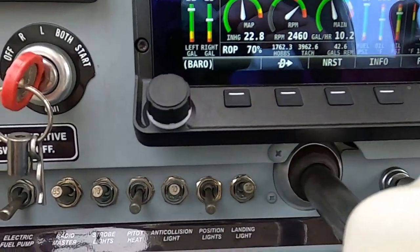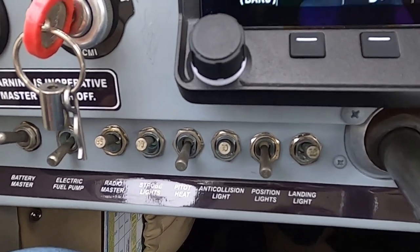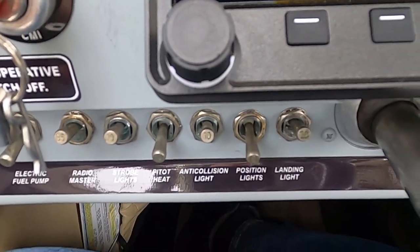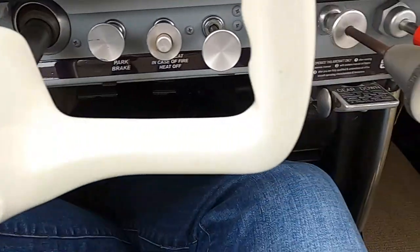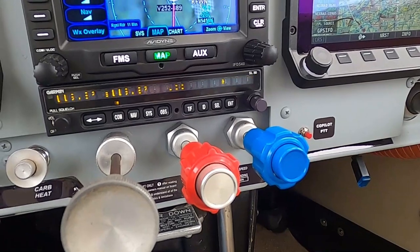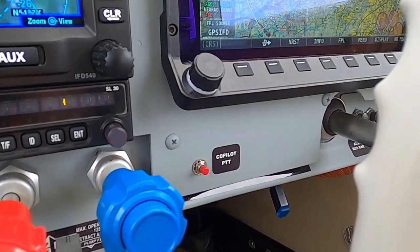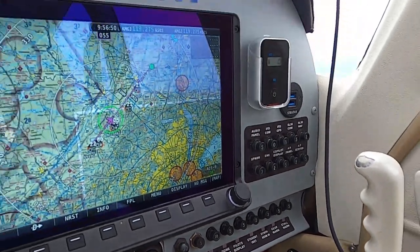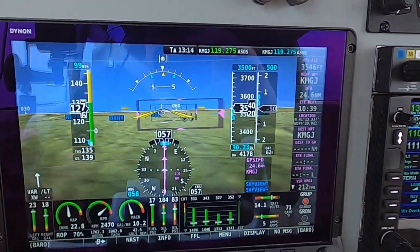And of course, there's all my switches: battery, fuel pump, radio master, there's a little bit of a glare there, strobes, pitot heat, anti-collision lights, position lights, and the landing light is over there. Of course, mixture and throttle, and the prop over here, co-pilot push-to-talk, PTT, and my other fuses. That's what we've got going on here today, and of course we're in the highway in the sky boxes here.